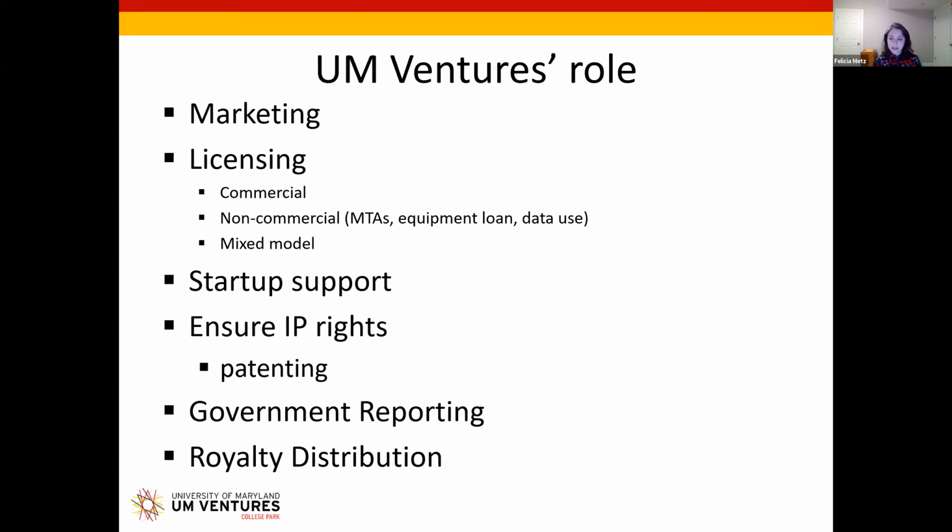We try to find companies who have better resources to take something, further develop it, and get it to market. We do licensing and all sorts of agreements. So commercial licenses, non-commercial licenses, this might be agreements in the form of material transfer agreements, equipment loan agreements, data use agreements, where we're giving someone else permission to use this university property or intellectual property for research purposes only, and there might be some restrictions or not on what they can do with it. And then there's a way to come up with mixed models.